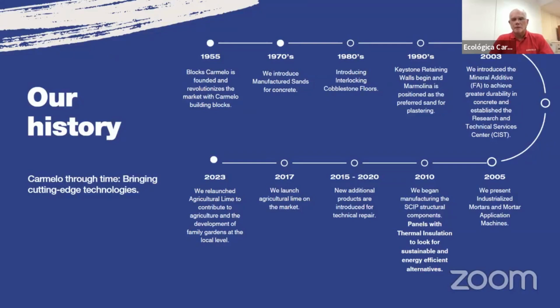Then in 2010, we bought a company in Mississippi with the SIPs, structural concrete insulated panels, and now we're developing more mortars, structural mortars and adhesives. We have a manufacturing plant in Mississippi and also in Puerto Rico. So basically, we've been here since 1955, working with construction products.